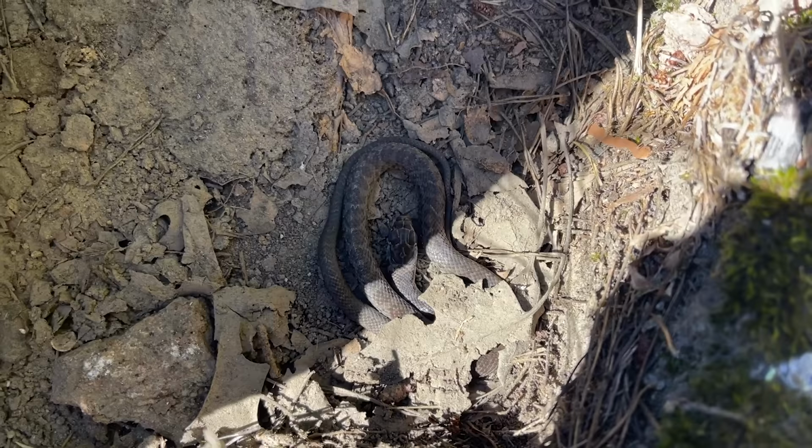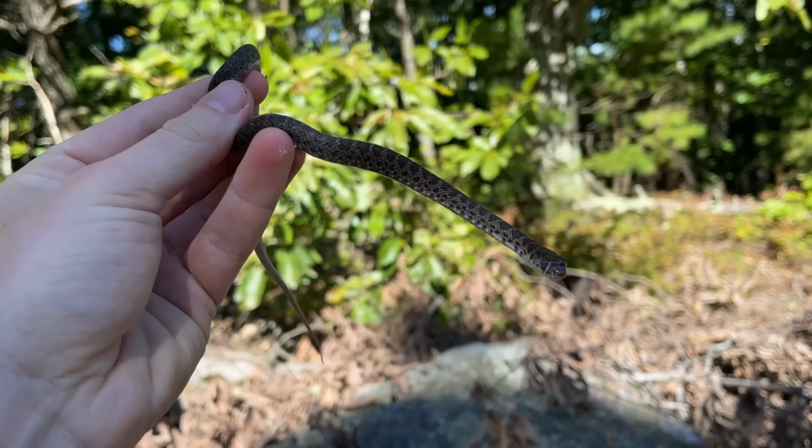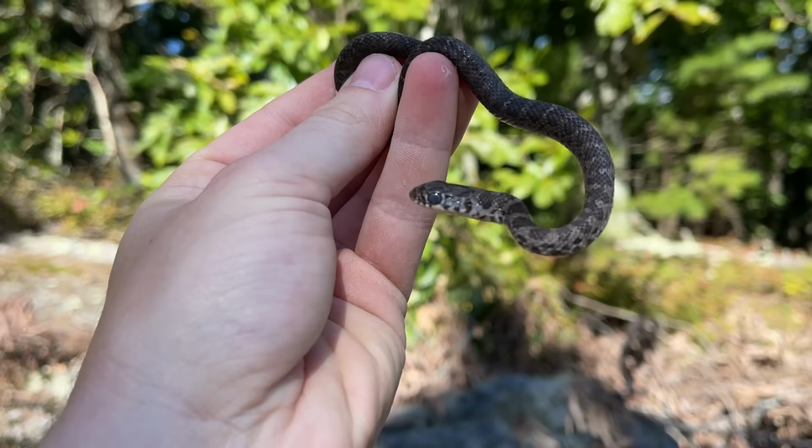That one little area where we found the copperheads is also where we found the garter snake, and of course, since I put the GoPro on, I have not flipped another snake. All right, well, this little guy is feisty and in shed, so we're just gonna let him crawl back under his rock and keep flipping. But all the copperheads, garter snake, and a baby racer so far.